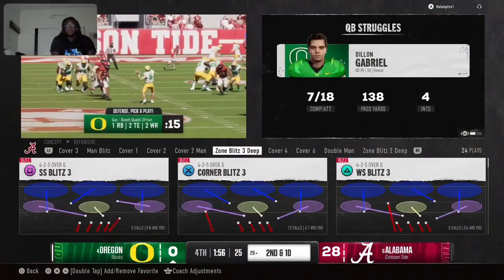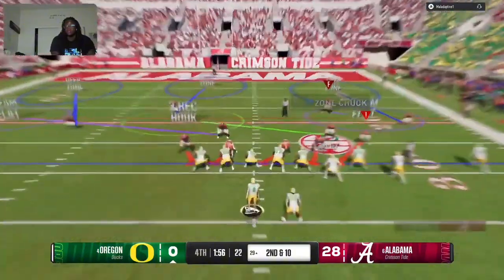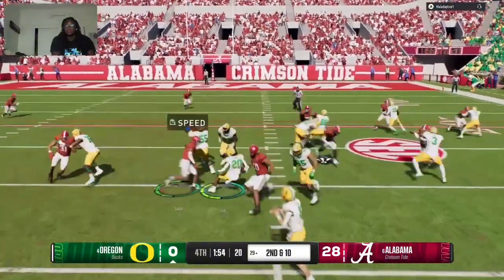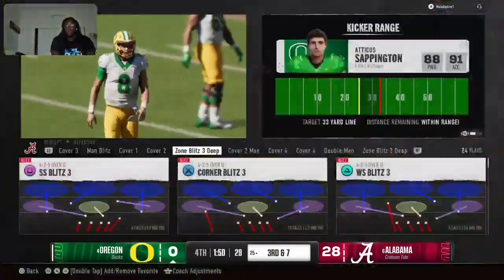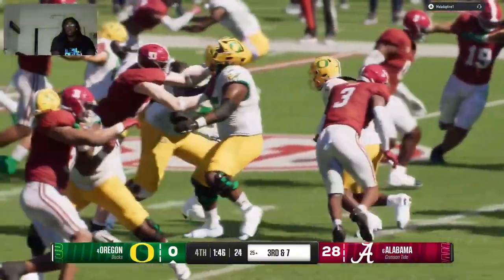And this defense has put a game together. It is hard to put all the facets of defense together. Run defense, pass defense. They've been so good, man. Dialed in. You could tell they were ready. They were fast. They were physical. They dominated this football game. Not a whole lot of progress made there on the short run.